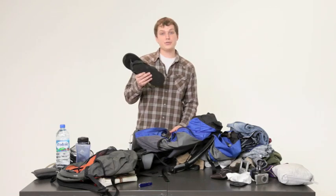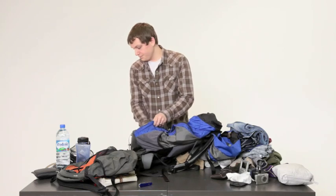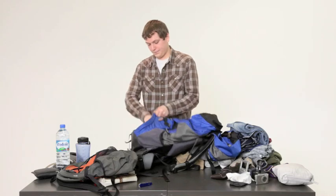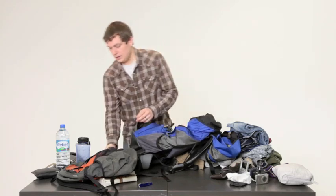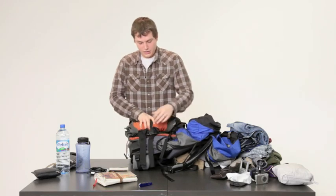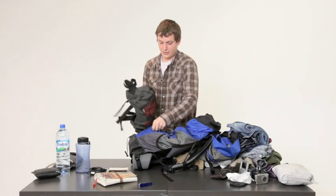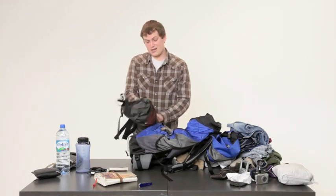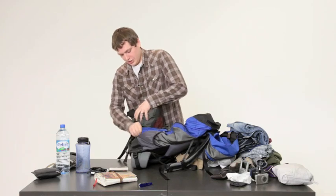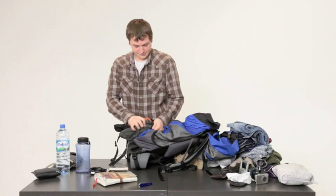Our second pair of shoes, which is also flip-flops and doubles as our shower shoes. Our toiletry bag. And then we'll put the day pack in the bottom here. And whatever size day pack you want, just make sure you take one with you so you have that. It's great as a carry-on when you're getting on the plane. Messenger bags work great. Just make sure it has enough room and it's comfortable for you.